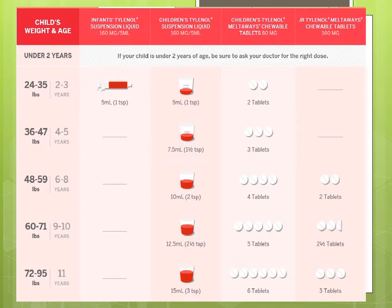When giving a child Tylenol, it is very important to read not only the label, but to consult your child's physician, especially if they are under the age of 2. Certain medications, like over-the-counter cold products, contain Tylenol. On these products, you should read the label to ensure how much Tylenol your child is receiving. When reading the label, be sure to read the appropriate dose for your child's weight and age.